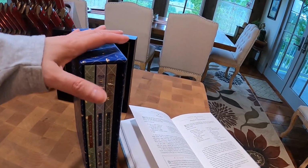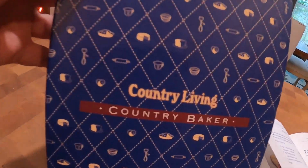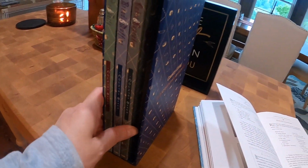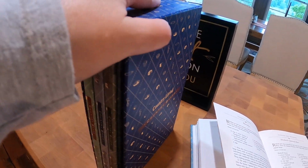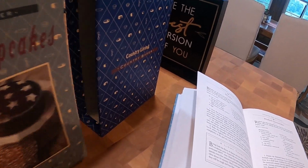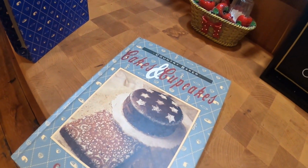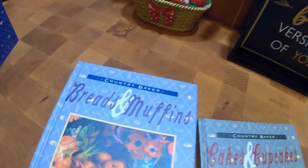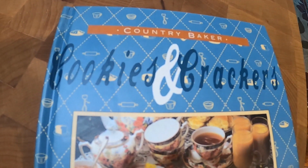So, at this bookstore, I found this set, and this is by Country Living, the magazine, but I found this set of baking books. And it comes in this cute little box. And there are 4 books, and they're literally in perfect condition still, even after all these years. I've kept them very good. So there are 4 books. This is Cakes and Cupcakes, Breads and Muffins, Pies and Tarts, and Cookies and Crackers.